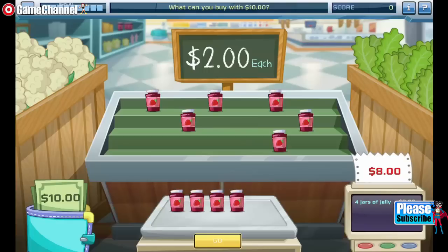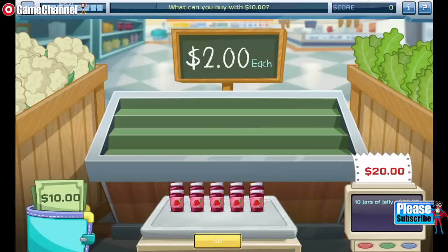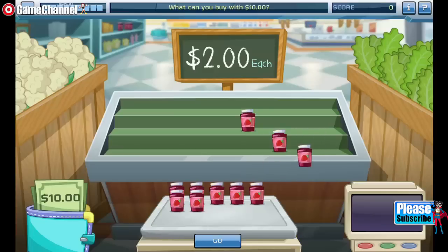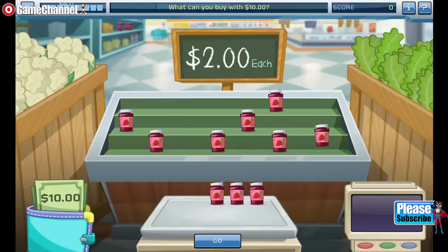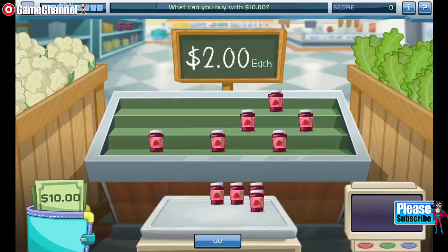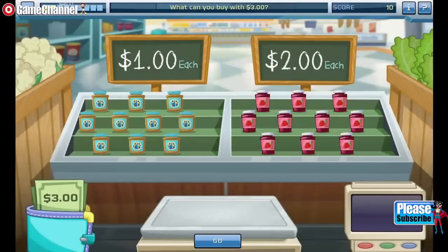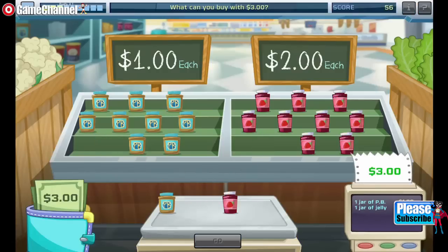Guess that wasn't right. Want to try again? Oh, so close! But you went over budget and spent more money than you had. Looks like you didn't reach your budget. You still have more money to spend. All right, let's move on to the next round of foods. All right, let's move on to the next food item.